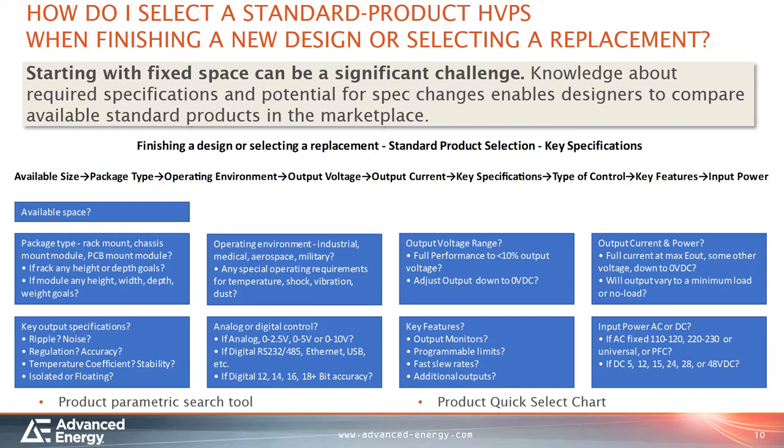Again, the product parametric search tool could be an easy way to look across the manufacturer's products. Advanced Energy has a fairly powerful one. And the product quick select chart. Often they're organized by size, and that enables you to quickly look across product families to select something that would fit in your space, so you can start looking at some of the design trade-offs.